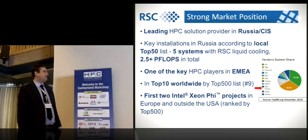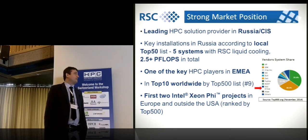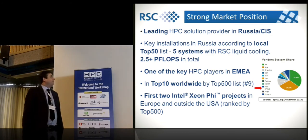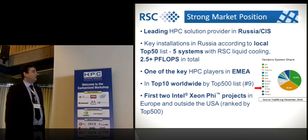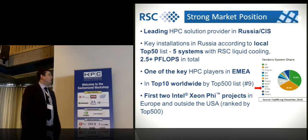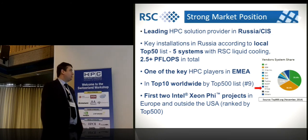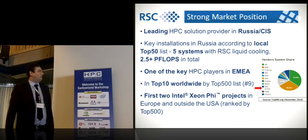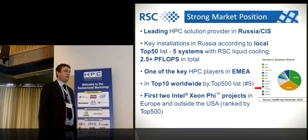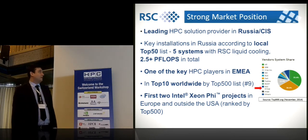We're happy to see that we are now in the top 10 HPC vendors according to the Top500 list data, at number 9. We are a key player on the Russian high-performance compute market, and we are one of the key players in the EMEA region. We are, for example, the first to deploy a Xeon Phi solution outside of the USA, and we are working actively on technology development and improvement.